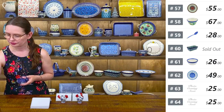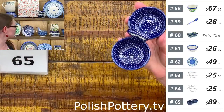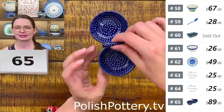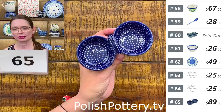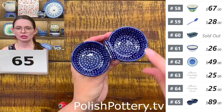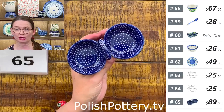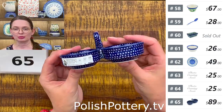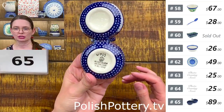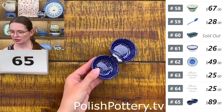Okay, so here I have my last piece. Let me just double check if I showed everything. Yes, everything. I did not miss even one piece. So this is something that we would use in Poland on the table. A little bit of salt, a little bit of pepper in each, and then you would just get a pinch of salt or pepper and add to your plate if you need it. So this is Starry Night pattern, Maria Ciszewska design, Unicat 1123, U7 pattern. So number 65 is $89 tonight.